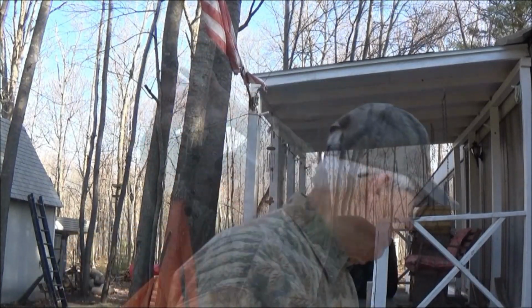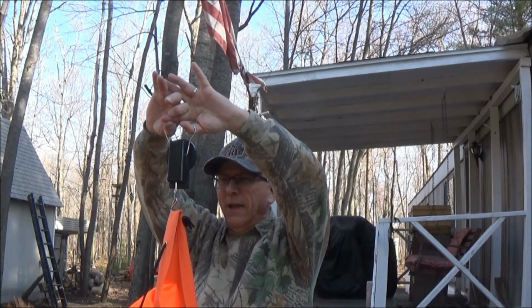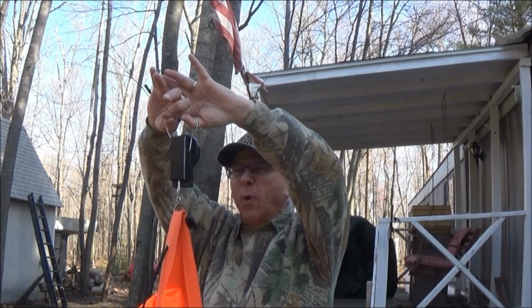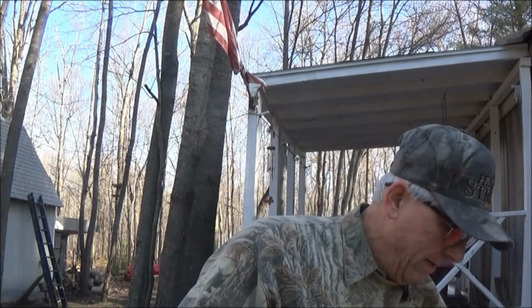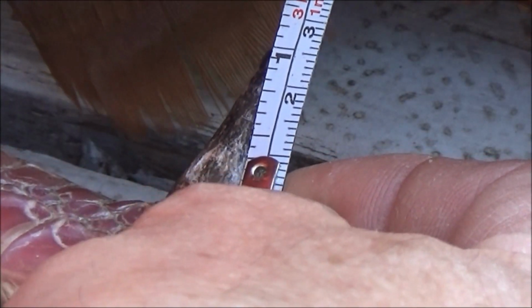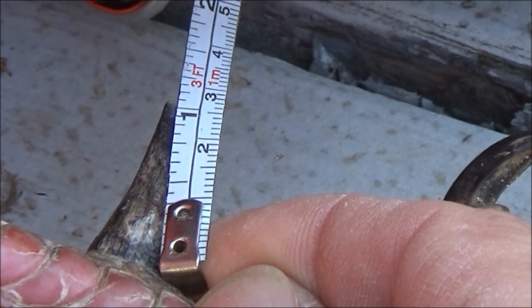Now let's check out the vitals and get this thing scored. First, let's check the weight. We've got, I was close, 20 and a half, 20 and three quarters, just under 21. All right, let's check spur length. That one's an inch and a 16th. And that one measures in at an inch and 16th also. So, both spurs in at 1 1/16 inch length.